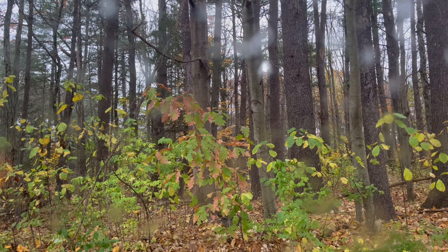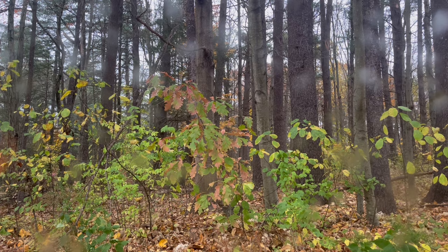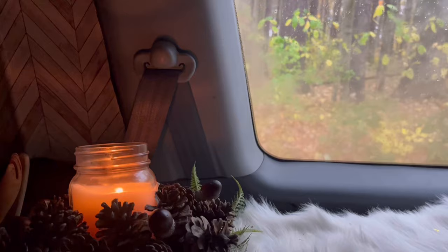I almost want to go for a walk. Maybe I'll go for a walk. I'm so warm and cozy in here. I was literally just saying to myself how warm and cozy I am. I've got my little socks on for my feet. I've got my coffee, and it's snowing outside. The candle helps too. Not a lot of snow, but there's a little.